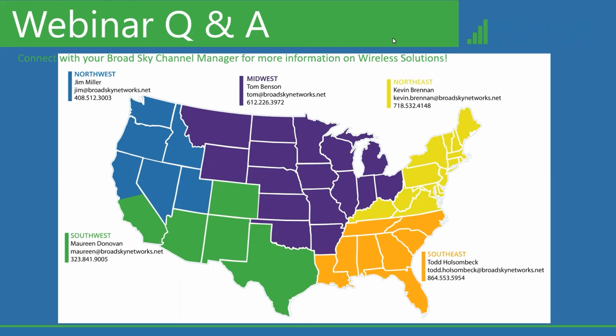So the way Broad Sky does it is we establish a pool for all sites, and then all sites draw from that common pool. As an example, if you have 10 gig per site and you have 10 sites, then it's a 100 gig data pool. If one site draws all 100 gig, that's fine. The bill doesn't go up at all, because they're all pooled together. And it also doesn't matter who the underlying carrier is.